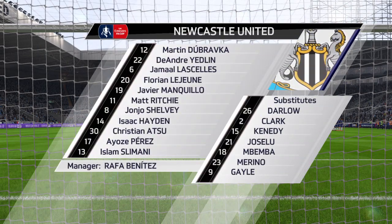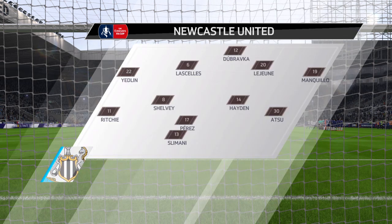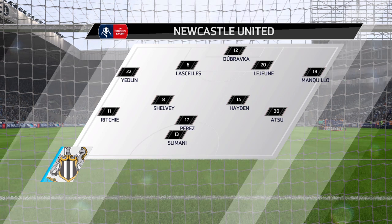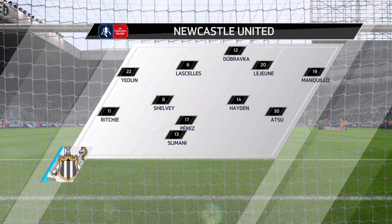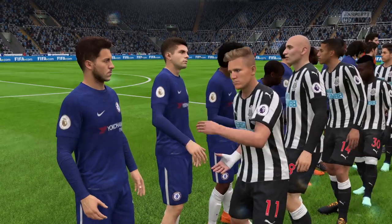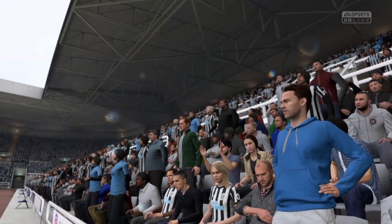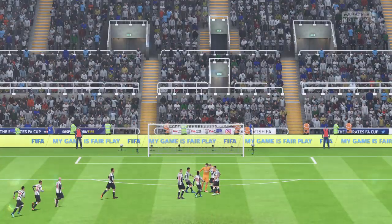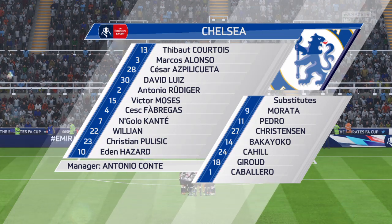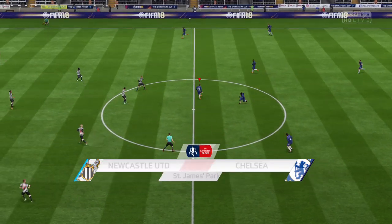Newcastle United's lineup. Deandre Yedlin plays for Manquillo as the wide defenders. Now, it's good to see them going with two strikers today. Here's the Chelsea lineup. Thibaut Courtois starts in goal. Antonio Rudiger plays with Marcos Alonso as the fullbacks. Willian plays with Eden Hazard on the flanks. And at the point of attack, just one lone striker.